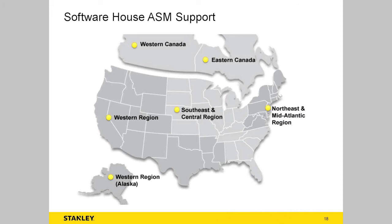Support is available to you throughout the country in order to help with the product. So you've got your Software House area sales manager support. They're familiar with the product line. We're engaged with them on a very regular basis in order to help drive opportunities in the marketplace for the solution. And they're aware of the resources that are available to help with presentation, system design, and so forth. So reach out to your area sales manager, and they'll be able to help facilitate anything that you might need.